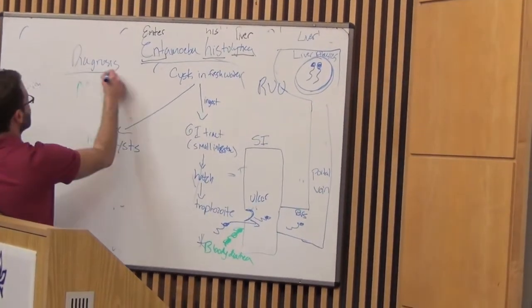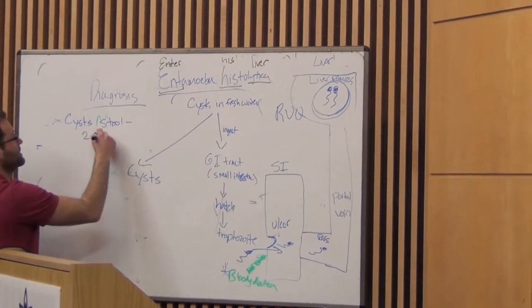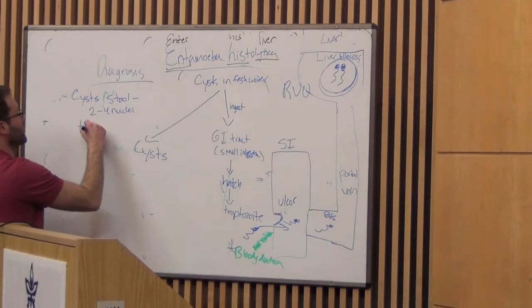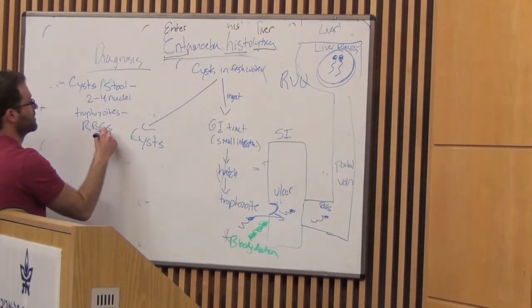So there are two ways to diagnose it. You can either check for cysts in the stool, and what's unique about these cysts is they're going to have 2 to 4 nuclei. We'll show you guys a picture. Or you can see trophozoites, and within the trophozoites, you're actually going to see red blood cells.